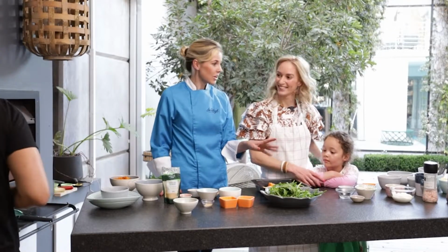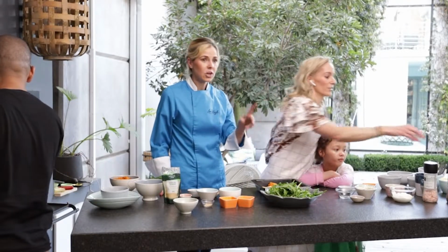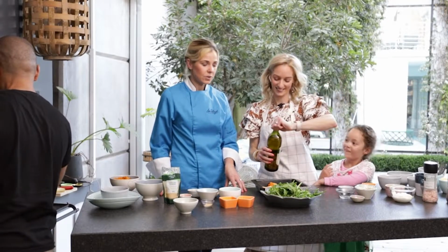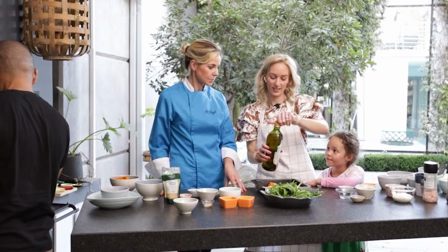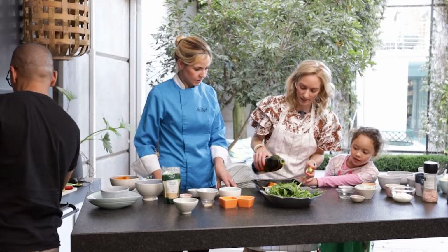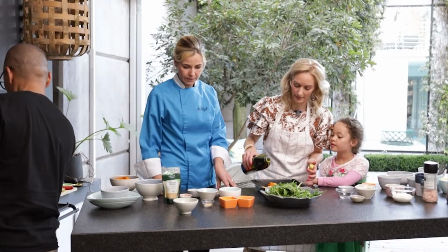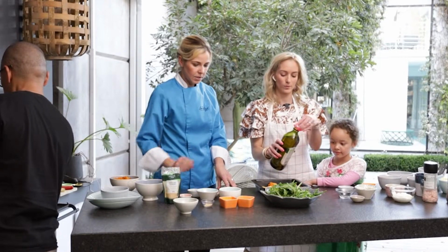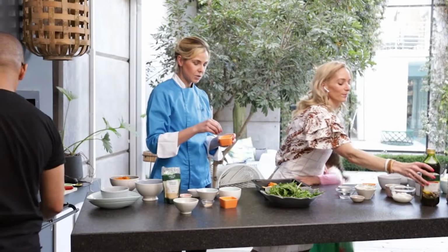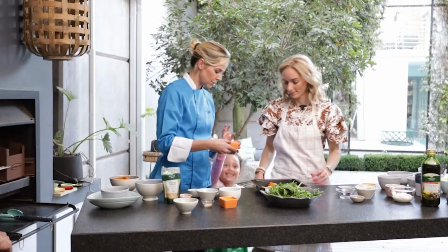All right, so we're going to add some olive oil. We've got cold pressed extra virgin olive oil from Lifestyle Foods. It's a lot less processed. A little bit of drizzle of that. Extra virgin, organic olive, the whole shebang. Is that enough? That's perfect. And then we're going to put on a little bit of cinnamon. Cinnamon is really, really nice on butternut. So is ginger. Can you use your fingers?